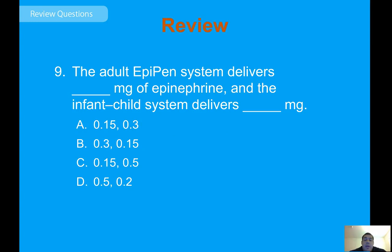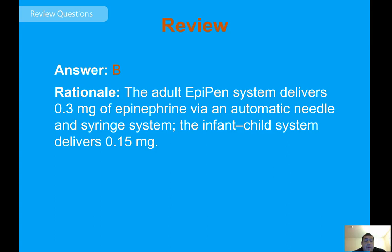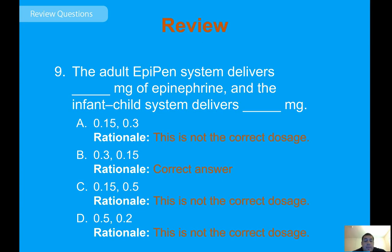So the adult EpiPen system delivers how many milligrams of epi, and the infant child system delivers how many milligrams? Remember, you guys need to know your doses. So B, the adult EpiPen system delivers 0.3 milligrams of epinephrine via an automatic needle and syringe system. The infant child system delivers 0.15 milligrams.